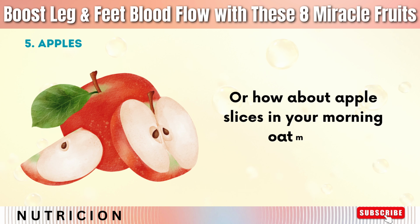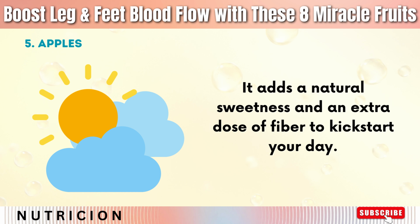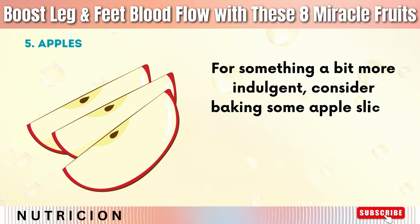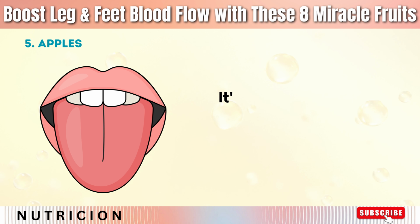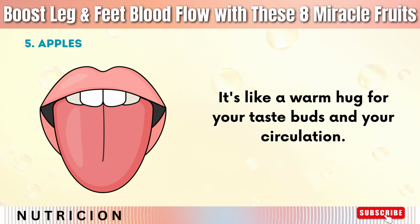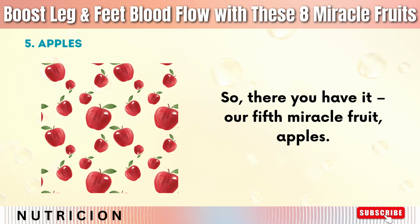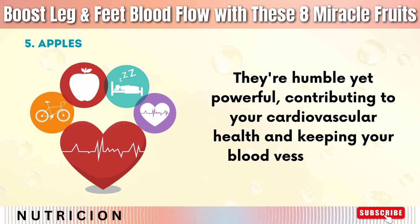Or how about apple slices in your morning oatmeal? It adds a natural sweetness and an extra dose of fiber to kickstart your day. For something a bit more indulgent, consider baking some apple slices with a sprinkle of cinnamon and a drizzle of honey. It's like a warm hug for your taste buds and your circulation. So there you have it, our fifth miracle fruit, apples. They're humble yet powerful, contributing to your cardiovascular health and keeping your blood vessels happy.